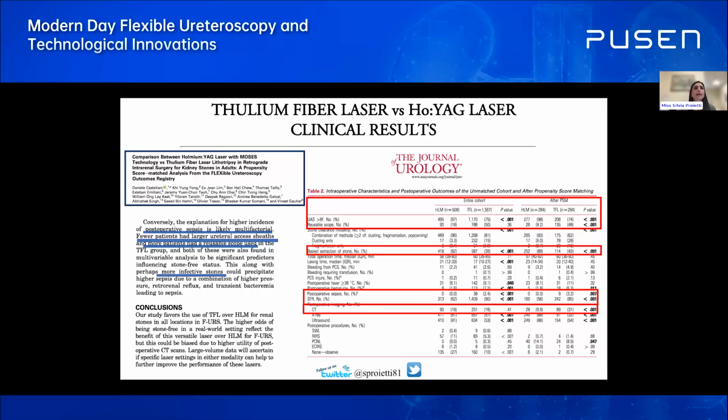The only thing that I can say, and the authors state in the paper, is that the postoperative imaging is not homogeneous, and the CT scan is not requested in the postoperative course in all patients, so it's difficult to compare the results. By the way, they also observe that with the TFL they show higher postoperative sepsis, really strange and interesting at the same time.